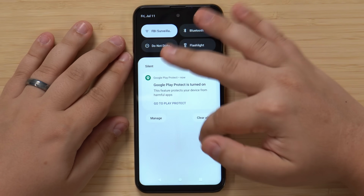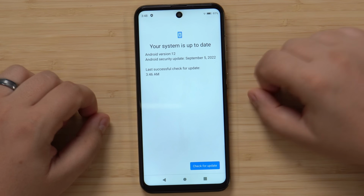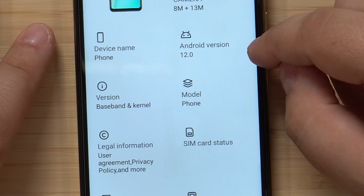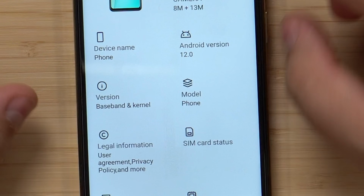What are the chances there's a system update for this phone? All right, checking for updates. Come on. It's up to date. Okay. Last security update, 2022. I guess I can go to About Phone here. What does it think this phone is? Android 12 model phone. Very nice. Device name, phone. Okay, well, since I can't download or install any apps, apparently, let's see if the camera works.